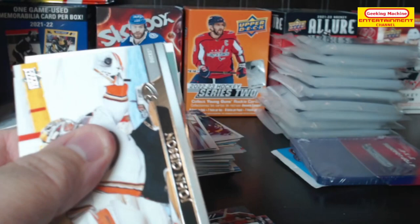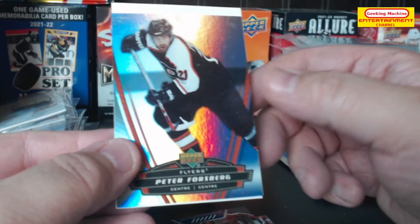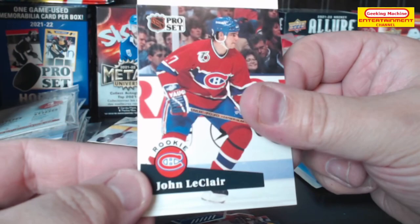Okay, another one of these 1,000 point clubs. John Gibson. Gordy Roberts. Peter Forsberg. The last of the old style 1,000 point club. Charlie Coyle. John LeClair rookie card. Brett Hull.